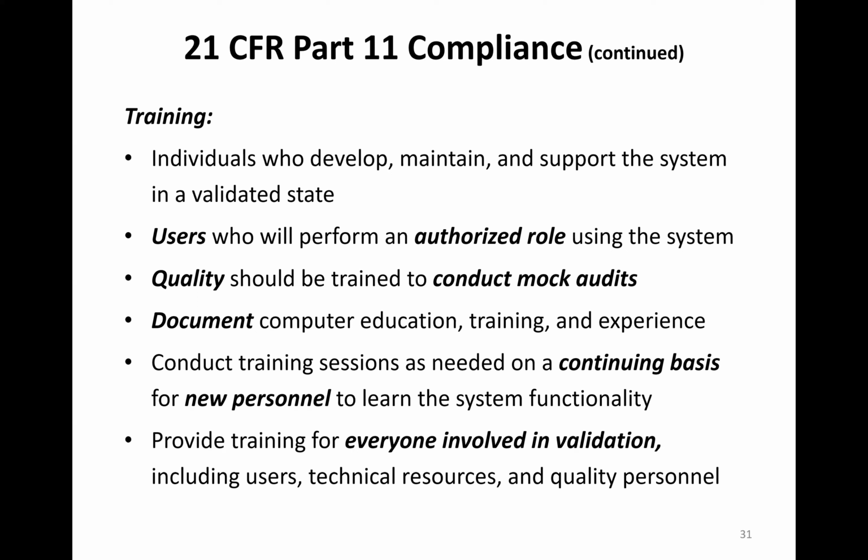You want to document the computer education, training, and experience. Anything done by someone should be reflected in their personal records. And training should be done on a continuing basis. As new personnel are coming into the organization, you want to give them the same training that a person who initially got that training received. And everyone involved in validation, whether it's users, technical resources, quality personnel, they should have training in how to do validation according to the way your company prescribes it.